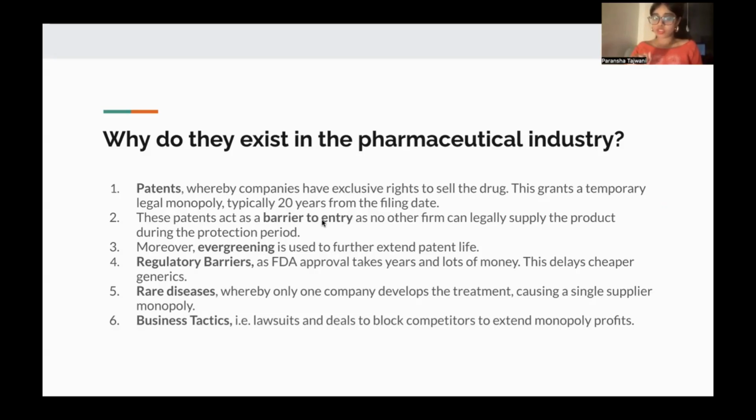Also, evergreening is used to make this temporary patent more permanent. Firms will be like, oh, we changed this. Scientifically, nothing much would be different. It would pretty much be the same discovery, but they're marketed in a way where they're completely new products.